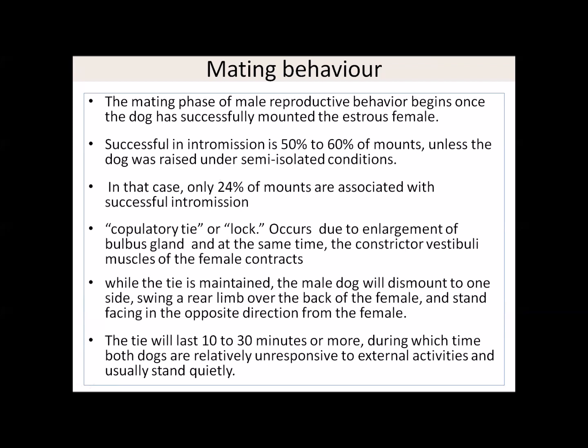The mating phase of the male reproductive behavior begins once the dog has successfully mounted the estrus female. And the success of intromission is only 50 to 60% of the mounts. It's not single or second; you can imagine 50 to 60%. Sometimes they may have to struggle for more than 7 hours, 8 hours, sometimes 24 hours also. And if it is a semi-isolated condition, or a disturbing area, even that may not be successful. So out of 50 to 60% of mounts, the male may get a proper intromission. Otherwise, it may not.